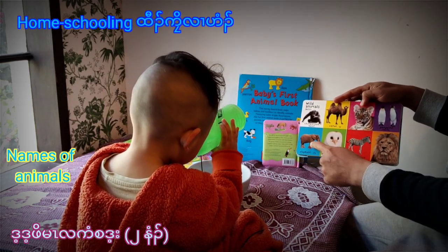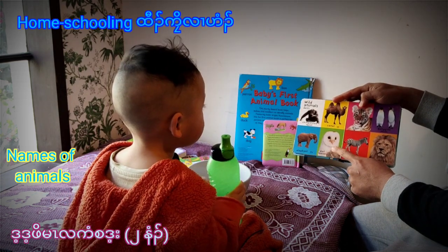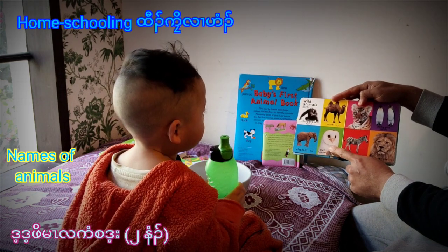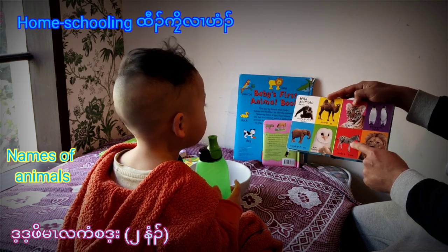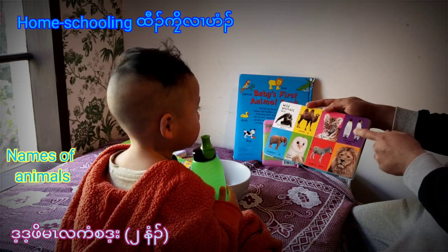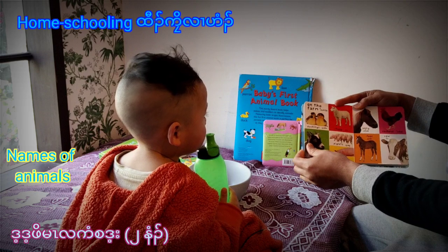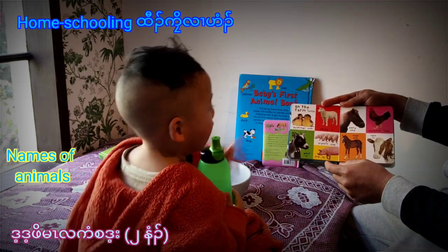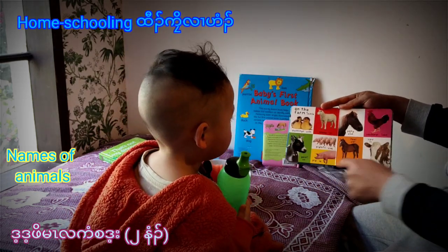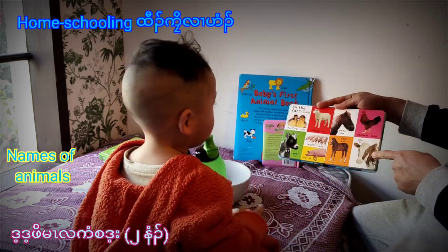What else do you know? Do you know this one? Elephant. How about this one? This owl. How about this one? Zebra. Yeah. You know this one? Penguin. Penguins, good job. Yeah, these are animals on the farm. Cow.